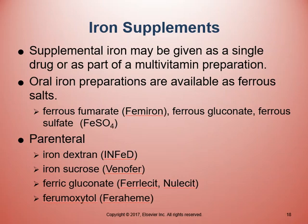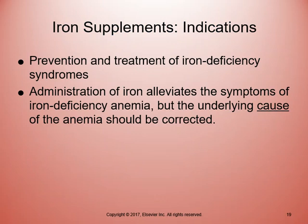There are parenteral or injectable preparations of iron as well, several of them. We will talk about a couple, one that has a little higher risk and one that has a little lower risk when they are given parenterally. Specifically, we'll talk about iron dextran, the first in the list, or ferric gluconate, the third in the list. So prevention and treatment of iron deficiency anemia is the whole reason why somebody is given iron.